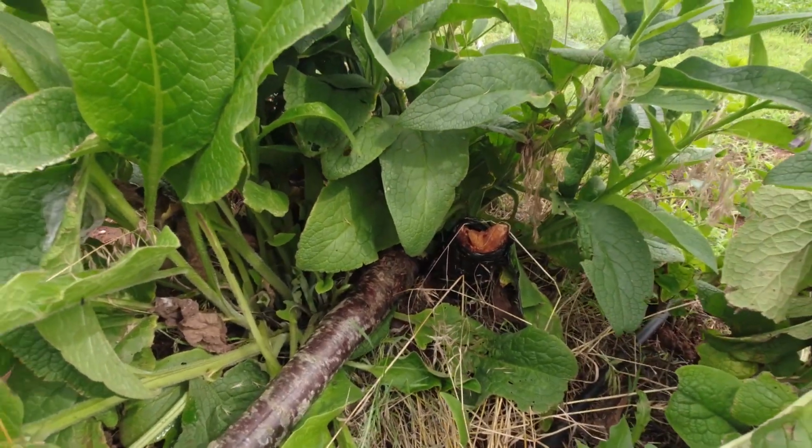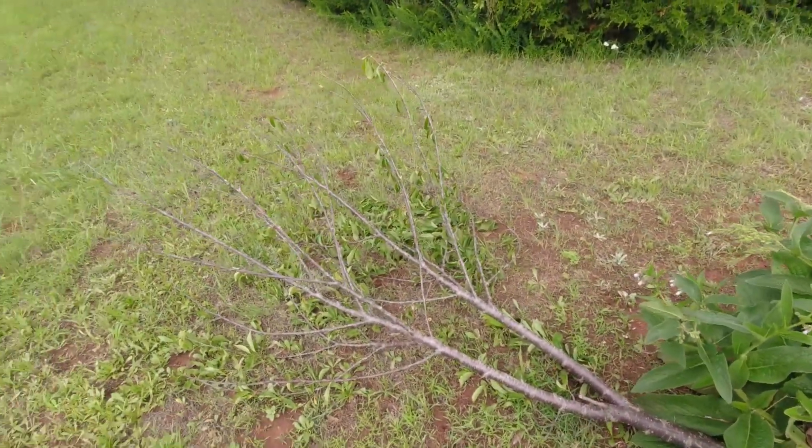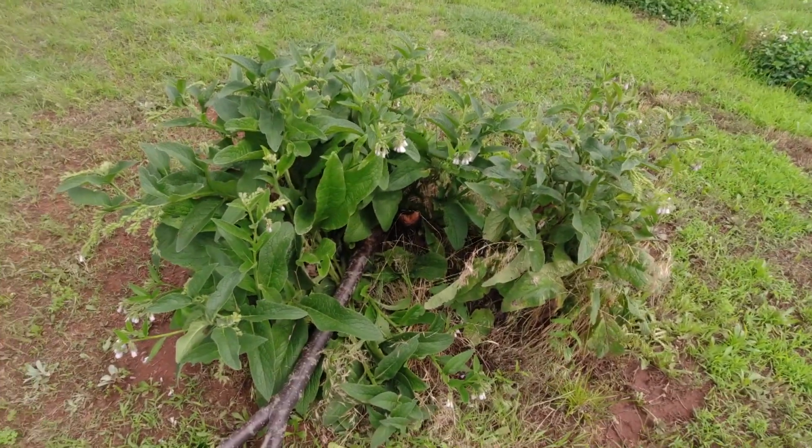I'm not sure of the variety on this tree. We got cherries off it last year, and that's basically it. We didn't get a whole lot. But yeah, so the cherry tree didn't make it.